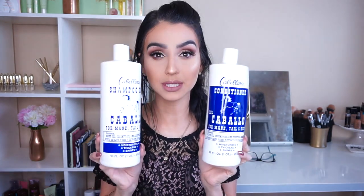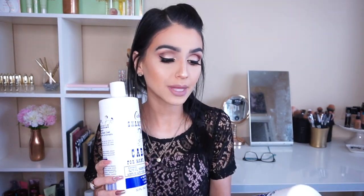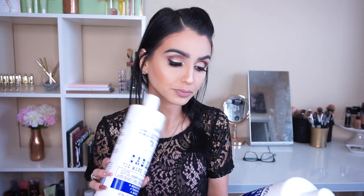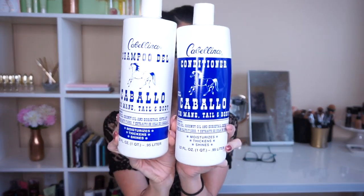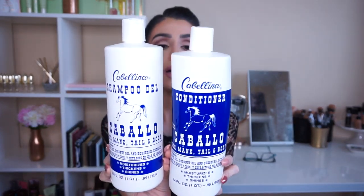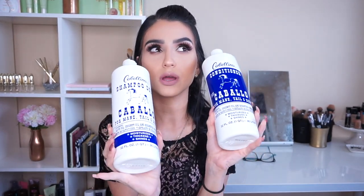But ever since I am on this journey of growing out my hair, I recently picked up these shampoos and conditioners. They're called horsehair conditioners and shampoos. It's in Spanish and English. It says conditioner de cabello for mane, tail, and body. So these are my shampoos and conditioners that I'm using at the moment. Supposedly, the hype on these is that they help you grow out your hair. I mean, it says it moisturizes, it thickens, and it shines.